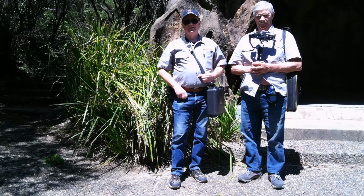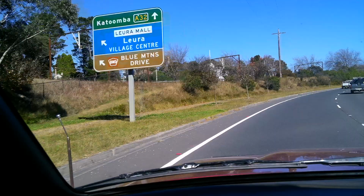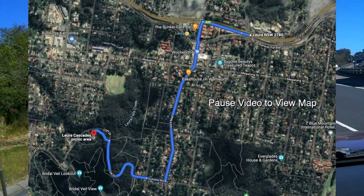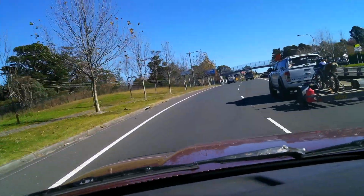Before we start, here are the roads we followed to get to the start of the walking track. We have followed the M4 motorway from Sydney onto the Great Western Highway and will take the Leura exit 43 kilometres on the bridge over the Nepean River. If your vehicle has a trip meter, set it to 0 as you exit the highway.